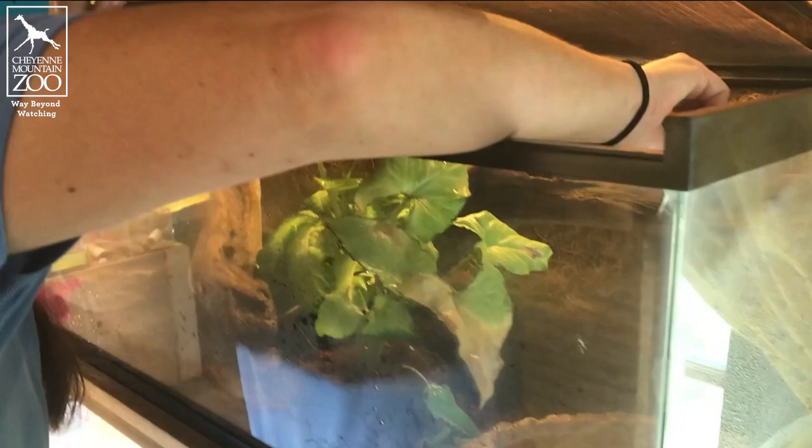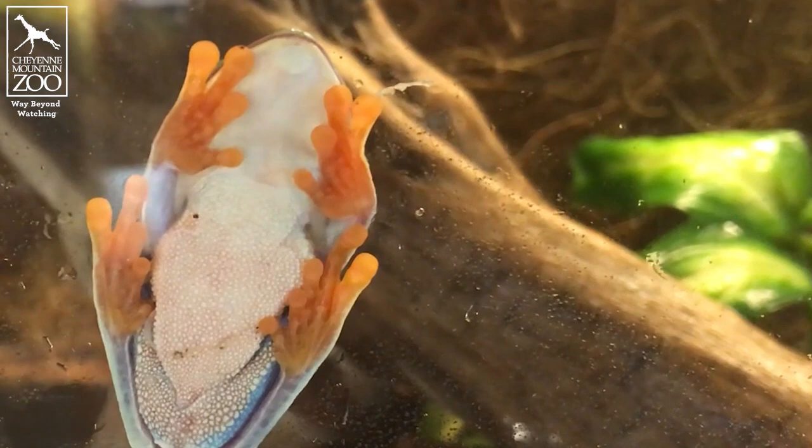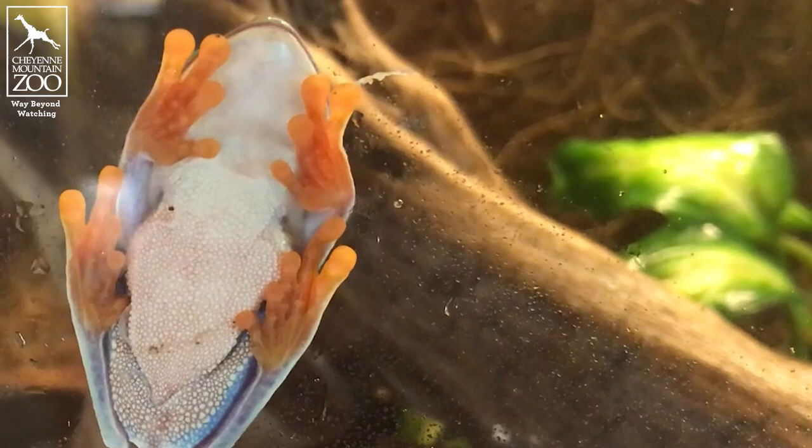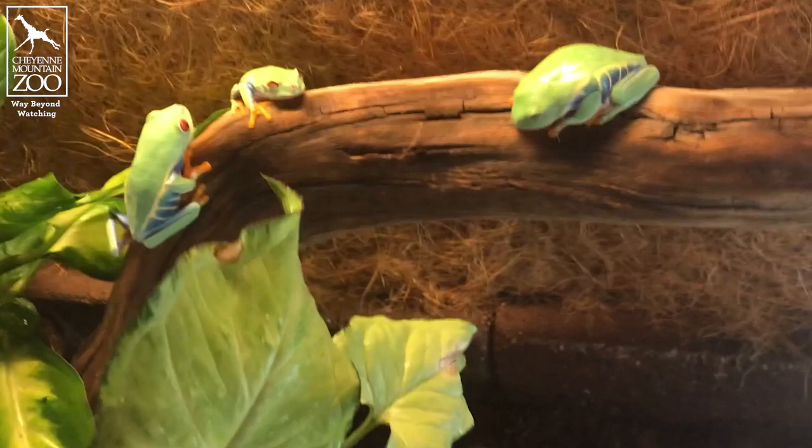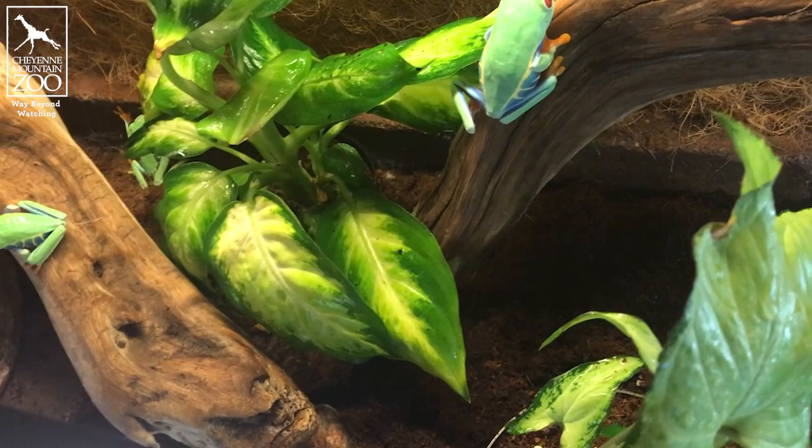So you can see the bright colors on them. Like I was saying, most of the time they're just this little green ball. There you go. But when they see something scary, they're going to flash all those bright colors. In nature, bright colors usually mean dangerous. So even though these guys really aren't dangerous, those bright colors might let predators think that they're poisonous and not want to eat them.